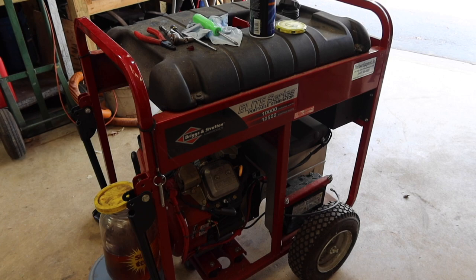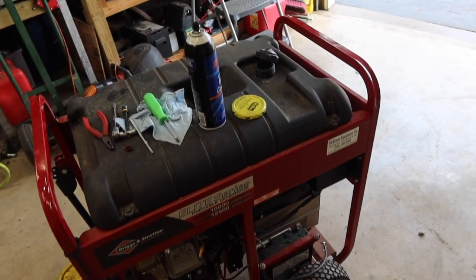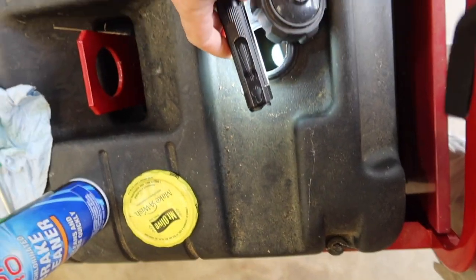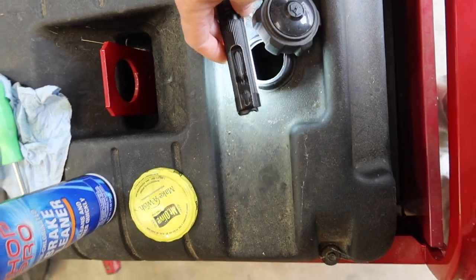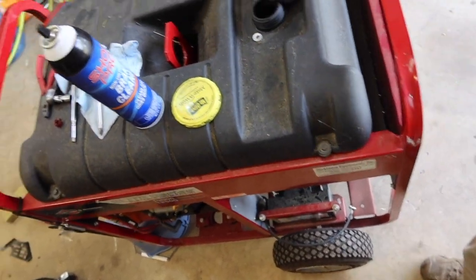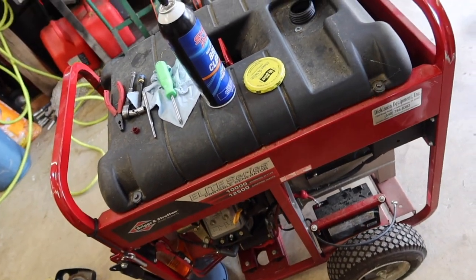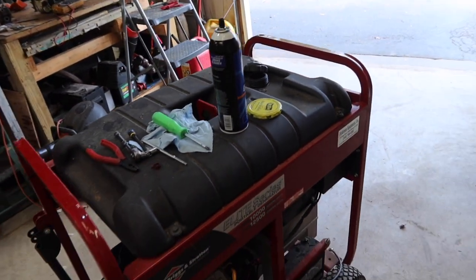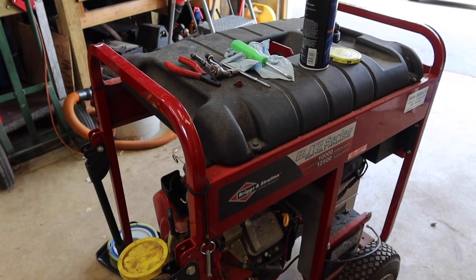I let this thing try to drain overnight. I thought we had captured all of the gasoline, but it appears that there's still gas on the side there. So what I'm going to do is pull these bolts, pull the tank off of it, and get it setting up so I can get the rest of this gasoline out. Because whatever's in there is not healthy. I'll be back with you guys as soon as I get an empty tank.